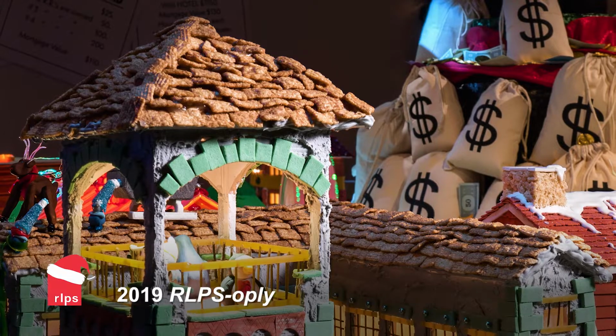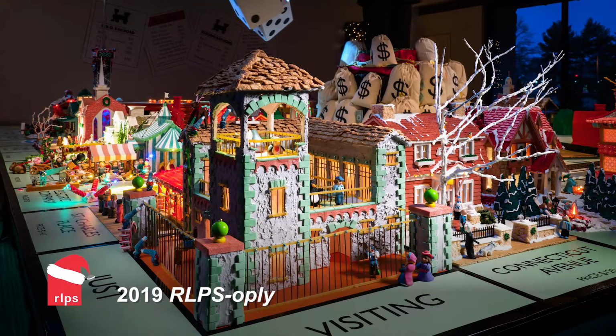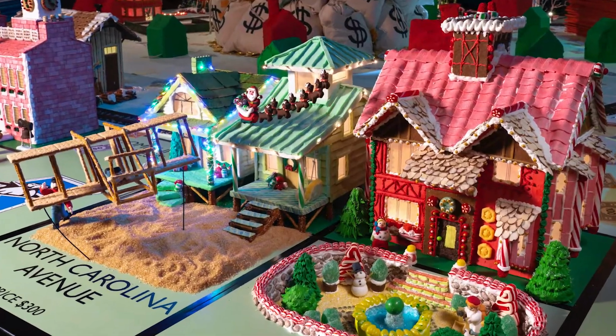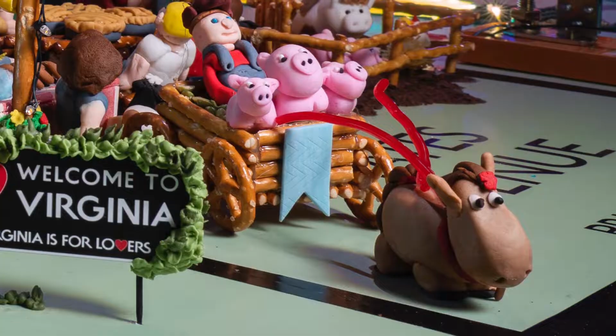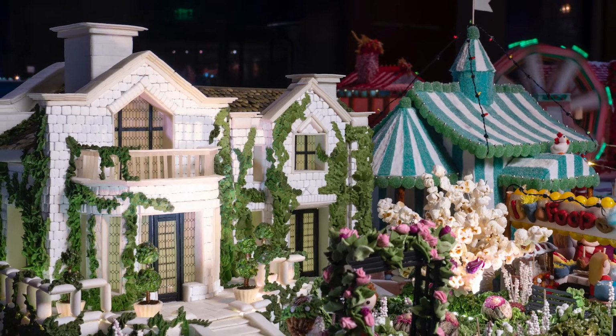And finally, 2019 brought us to a larger-than-life Monopoly board, RLPS-opoly. Houses and hotels came to life on each property, and playful interpretations of beloved game pieces graced the 20-foot by 20-foot game board.